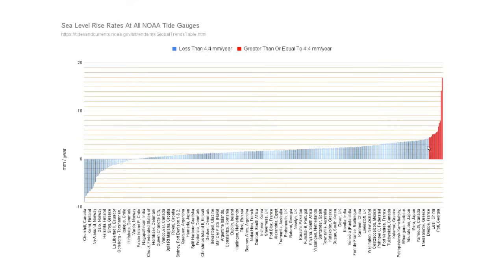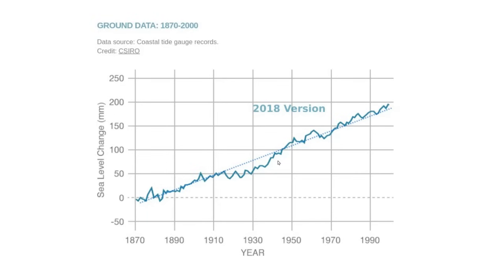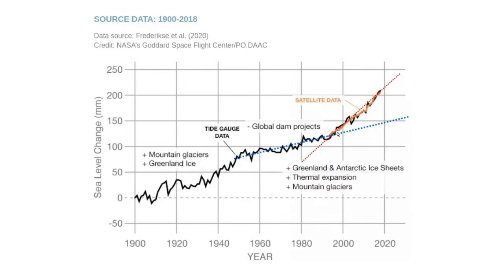More than 90% of NOAA tide gauges show a sea level rise rate which is lower than what NASA claims is the average. The NASA claim is absurd. It doesn't have any scientific basis. Sometime during the last 6 years, NASA altered their data to make it appear like there was an acceleration in the rate of sea level rise. But this was propaganda. It was not based on evidence.